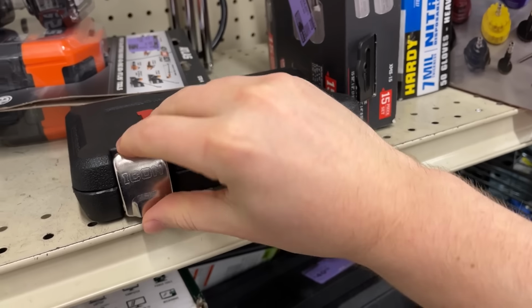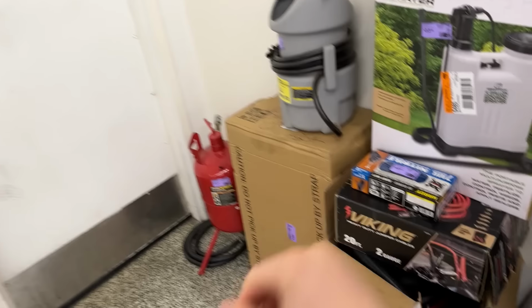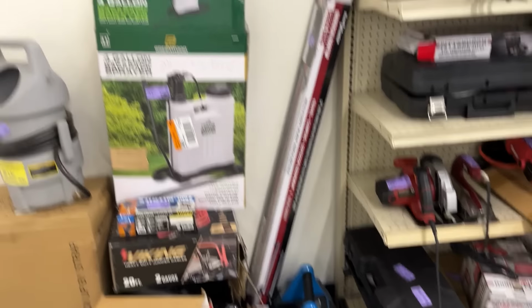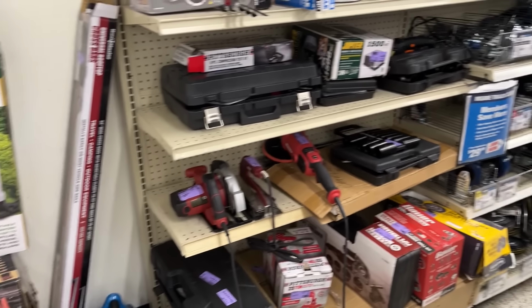And I always check the Icon stuff here, and I actually found a number of Icon deals in this area, so that's where I always look. And then, of course, up front, when they have the really need-to-get-rid-of clearance stuff, there is where you can find a lot of that stuff.